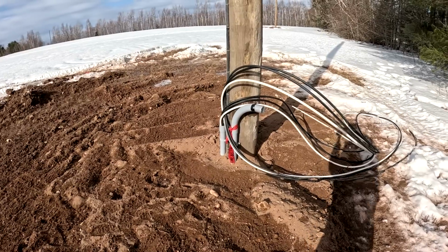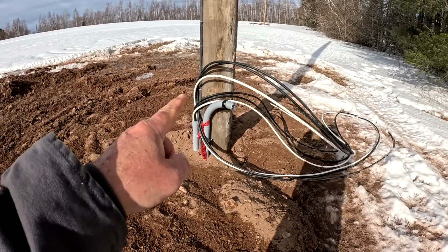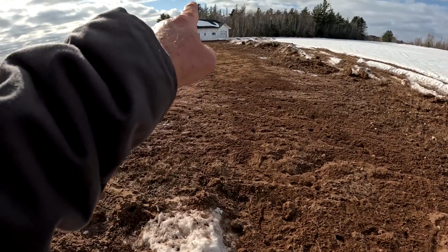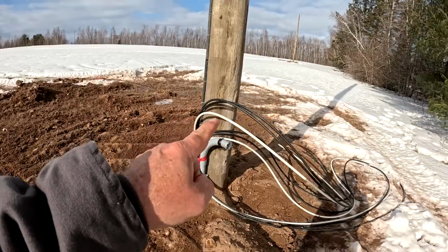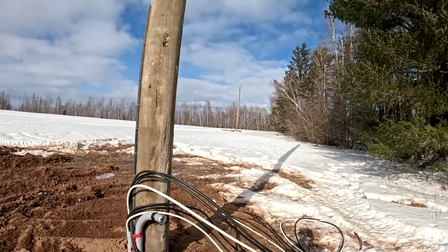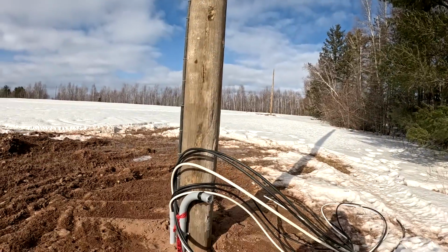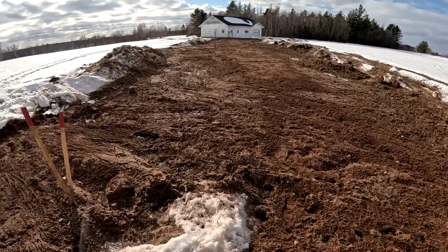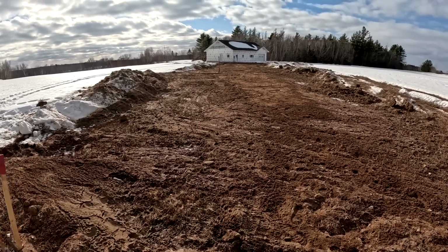Alright, hopefully you guys are going to be able to hear me alright. It is kind of windy today. Anyway, there's the line that's been pulled through the conduit from the workshop to the pole. One pole here, another one over there. Now we just need NB Power to put wire on these poles, and then we can get this thing hooked up.